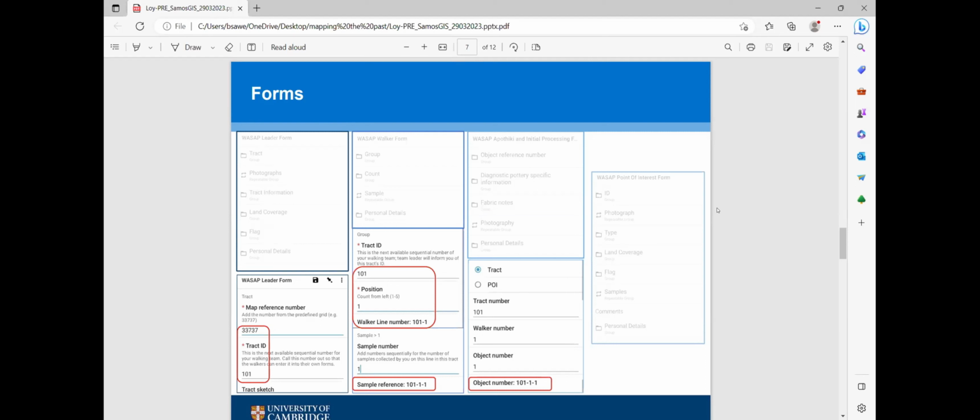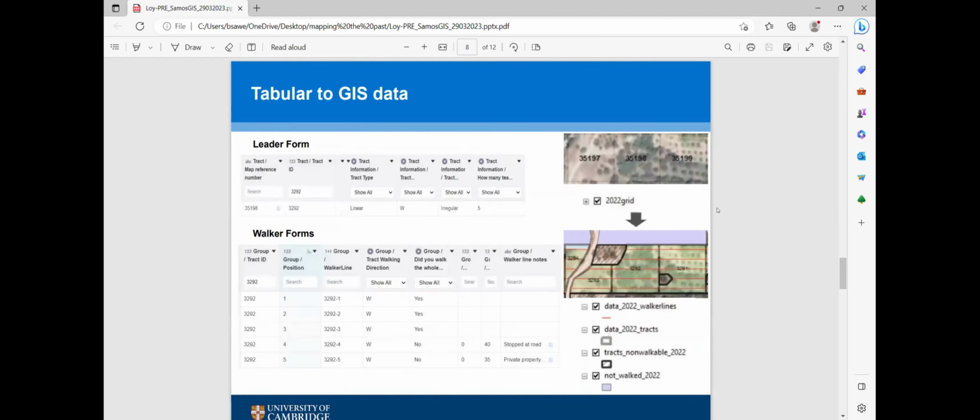All of these forms have common fields referencing tract numbers, walker numbers, and object numbers. So this gives potential for all types of data collected in the field to be linked to one another. When the team return from the field, they upload their data straight to the KoBo server. Using information from the leader and walker forms, the GIS specialist returns to the pre-drawn grid and sketches out accurately the shape of the tracts and walker lines that have just been covered in the day.